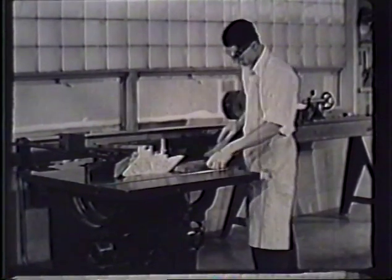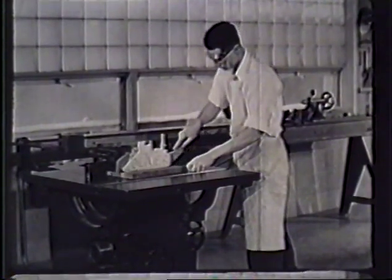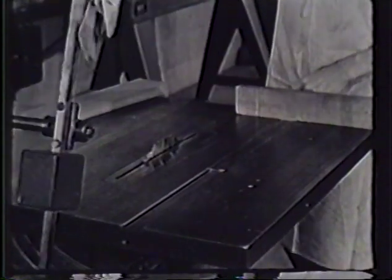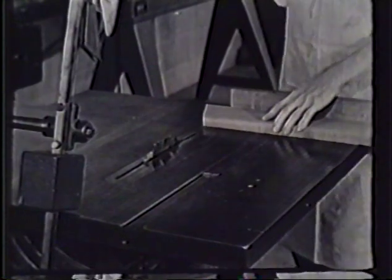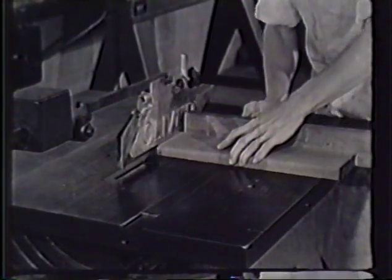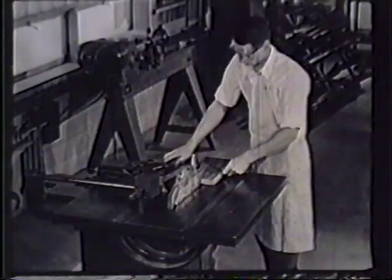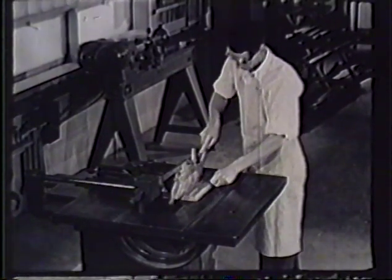When using a circular power saw, use a push stick between the blade and the rip fence so that your finger will not get caught in the blade. If you are going to cross-cut, remove the rip fence and use the cross-cut guide. Otherwise, a piece of wood might get caught between the blade and the rip fence and kick back in your direction. Always operate the circular power saw from the left to avoid injury in case a kickback does occur.